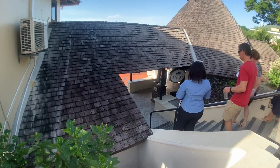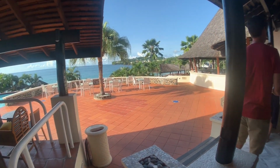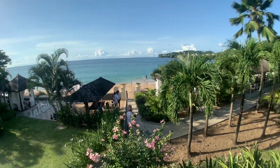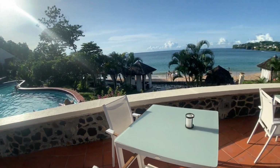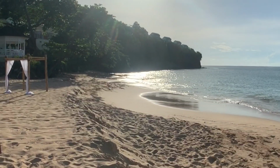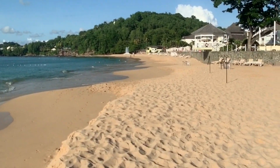This is the Piton's restaurant. This is the piano bar. This is the only beach access, and then you can walk all the way down the beach to the main lobby.